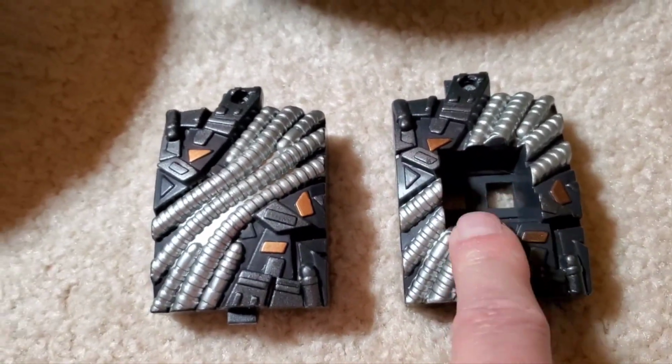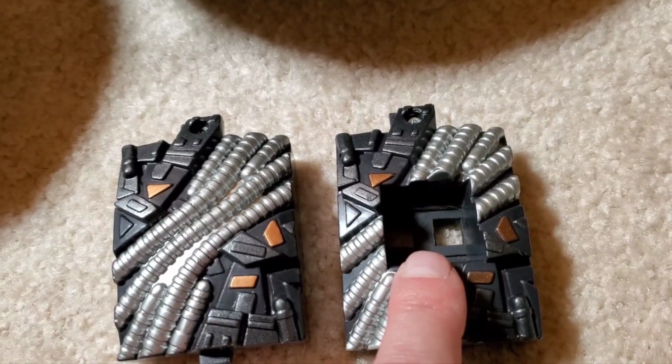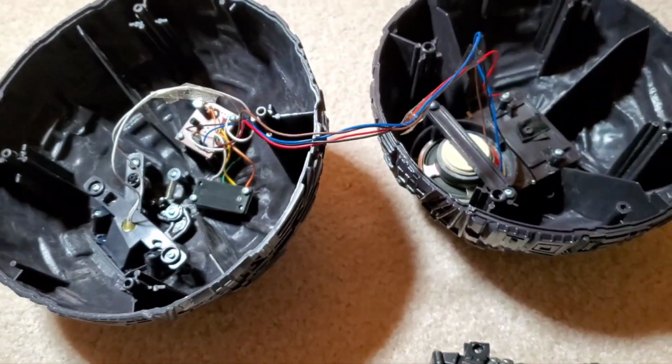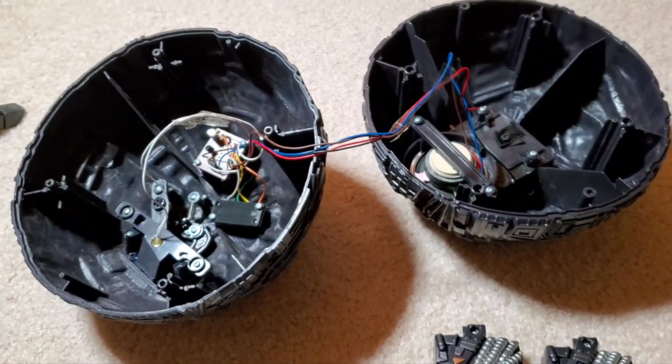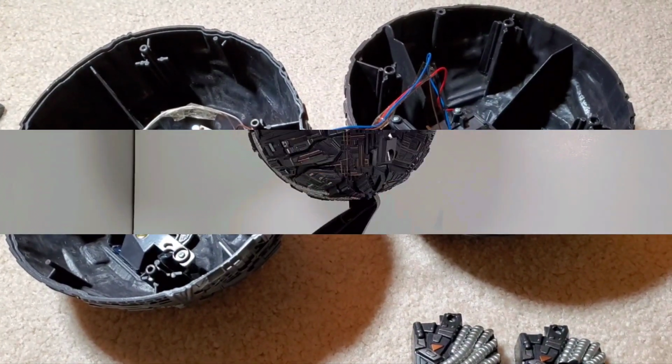So that's the one that the stand goes into. You'll notice they're exactly the same except for just that little section cut out. Okay, well, let me get this thing all put back together, get it put on the stand, and finally, hopefully, I can show you the whole thing working in action.